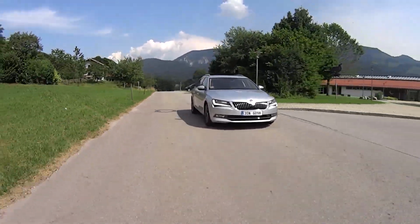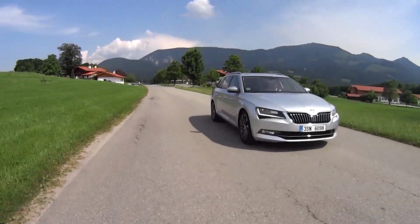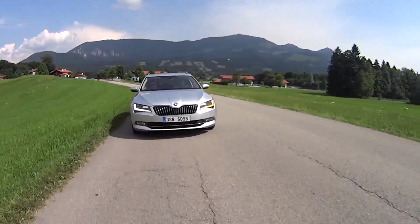So these different driving modes do make a difference actually, and I would really prefer the individual mode where I can go for maybe a sporty steering, normal throttle input, but a little bit harder suspension. That would be my pick then.